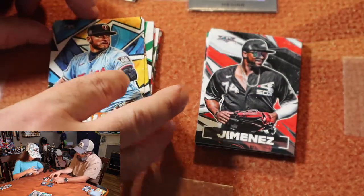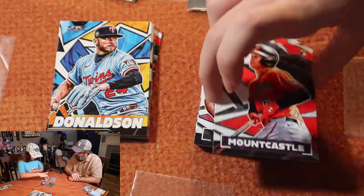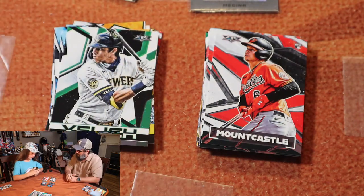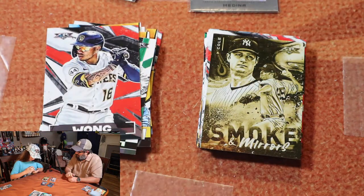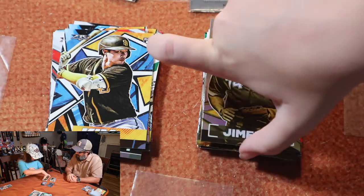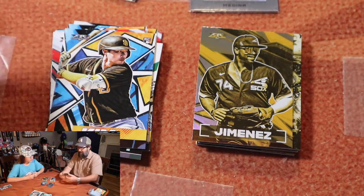Donaldson, Minnesota Twins pitcher. Ryan Mountcastle, another hot rookie. Christian Yelich. Smoke and mirrors. One of the Gerrit Cole, one of the inserts that they have. Colton Wong. Kim, San Diego Padres rookie. Eloy Jimenez. The shining gold. Yeah, lots of gold card inserts.